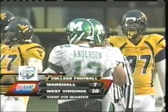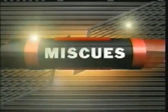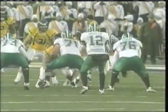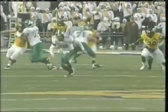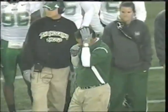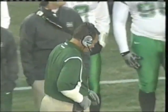Here it is, 10-7 is our score, but a couple of mishandled snaps have been costly in this drive for Marshall. Yep, Chad Schofield, the center, is having just a hair high, not horribly high, but in these types of conditions when it's a little bit wet out, you have to make sure that you secure the football and catch it before you make a play. Well, that was costly to the tune of 30 yards on the play, and it wipes out what looked to be a very promising drive.